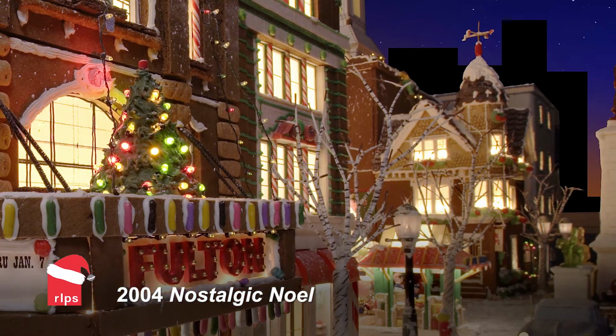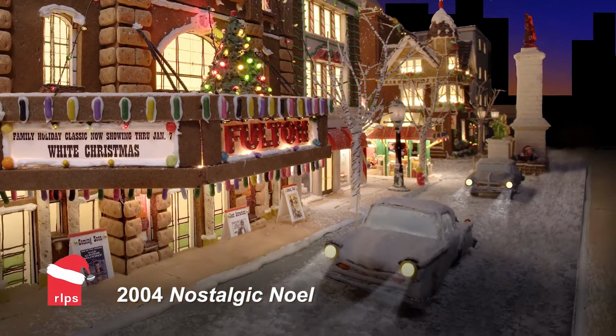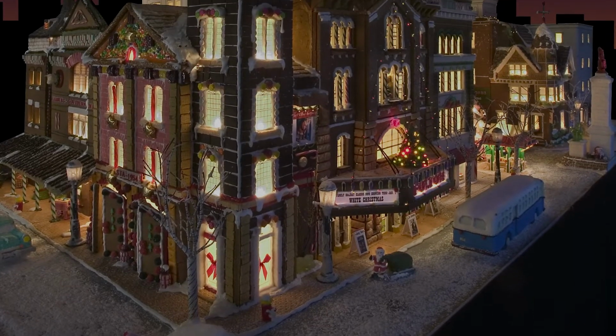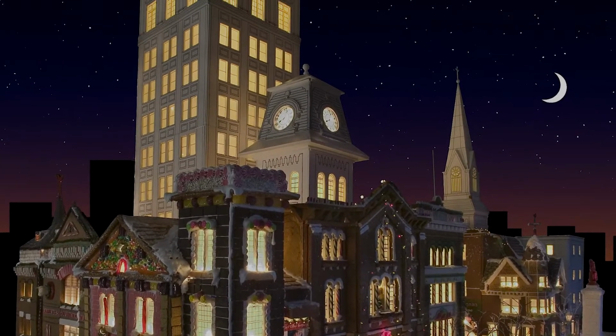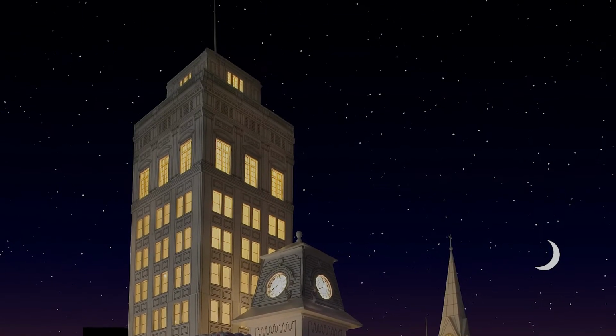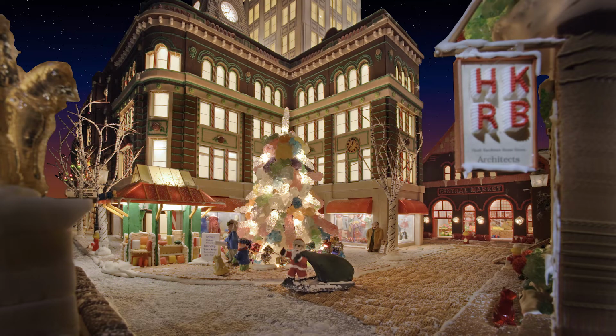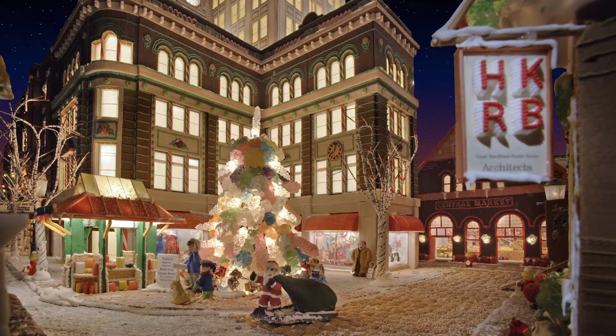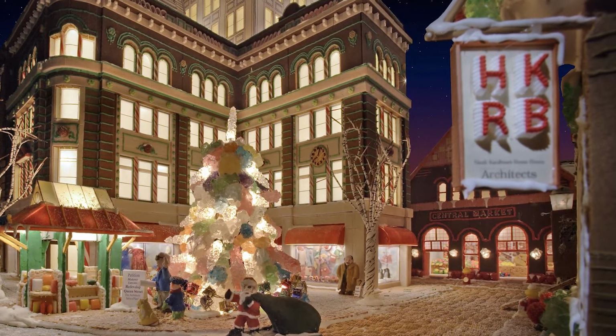We looked to our hometown of Lancaster, Pennsylvania in 2004 with Nostalgic Noel, a gingerbread interpretation of downtown, complete with a gingerbread Fulton Theater, St. Nick newsstand, and an ode to our firm's previous home in a converted Lancaster house as Hock, Kaufman, Reese, and Beers architects.